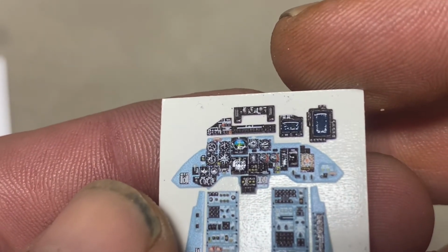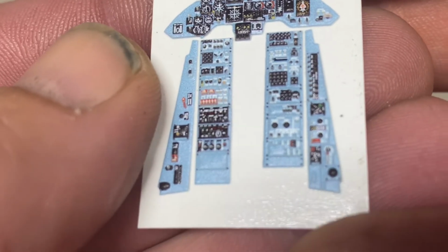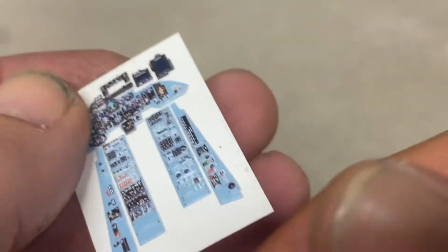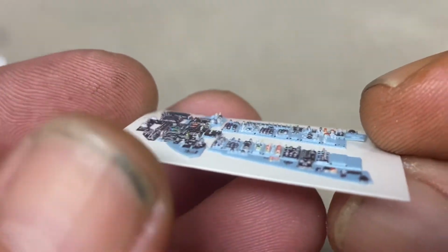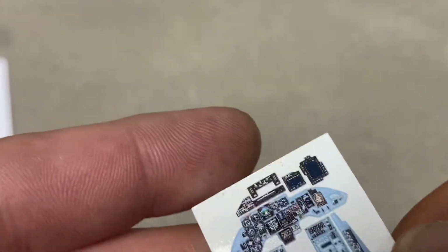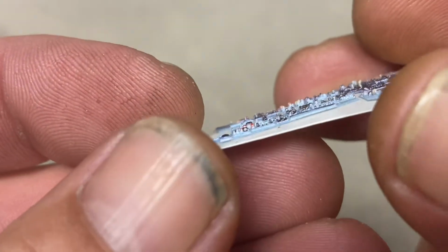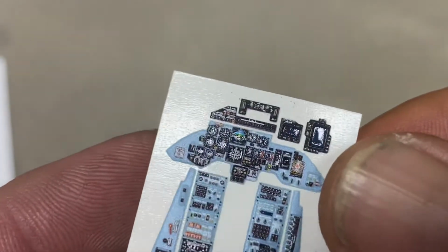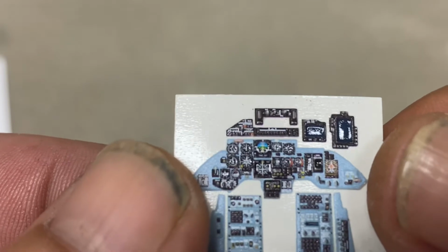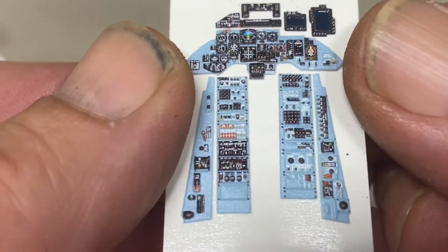The detail in this is just mind-blowing. This is 1/48 scale. Where these become extremely impressive is when you look at it from the side. How do you top that? Every little button, switch, dial, gauge, it's all in there. Let's take a look at this side. It's just bloody amazing. Hopefully you can see most of this when it goes into the plane. But either way, I know it's in there, and that's bloody amazing.